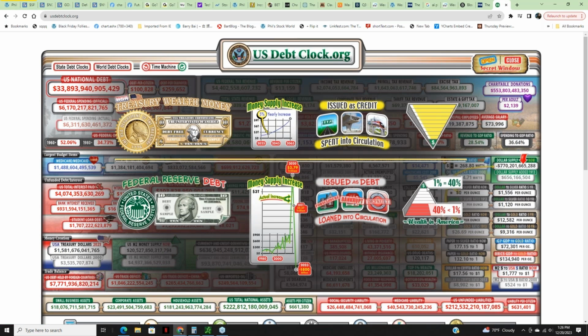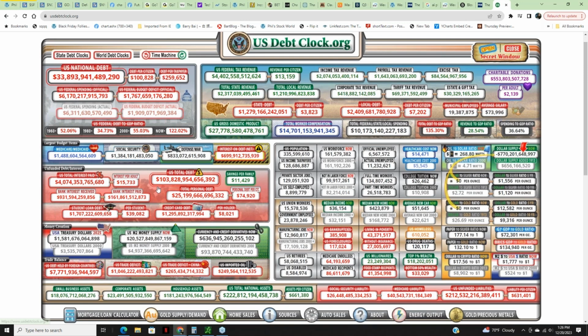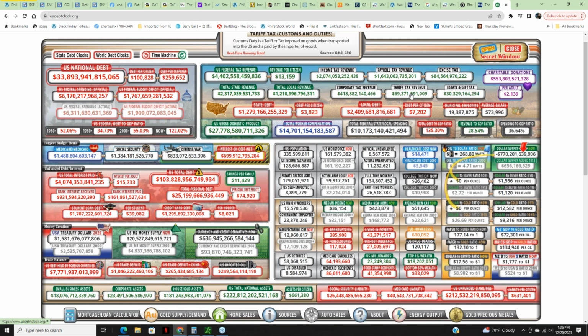I love that. The wealth of the top 1%. So the top 1% have 40% of the wealth, and the bottom 40% have 1% of the wealth. Well, that's not nice. Give some wealth away, guys. I don't know. They changed a lot of this stuff. I don't even know what these things are. I gotta go over this again one day. But anyway, these are real numbers. These aren't fake numbers. This is the actual numbers, and it's horrifying.